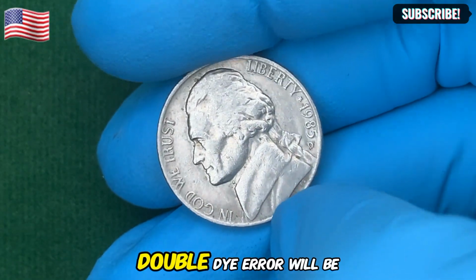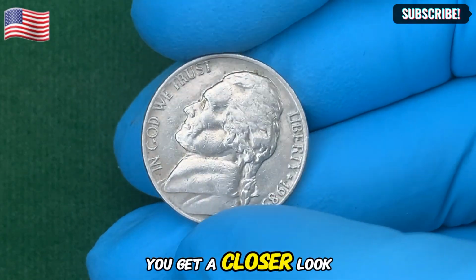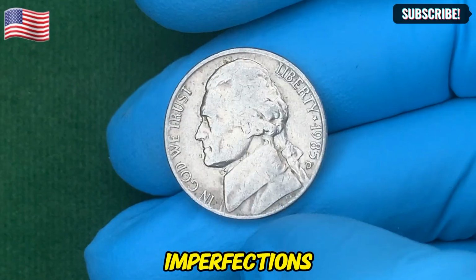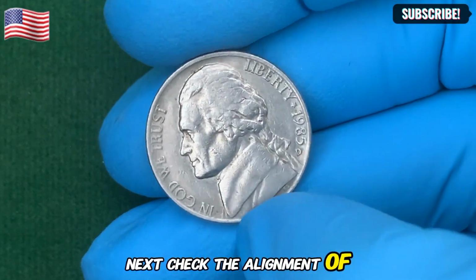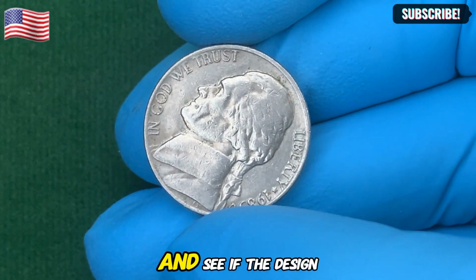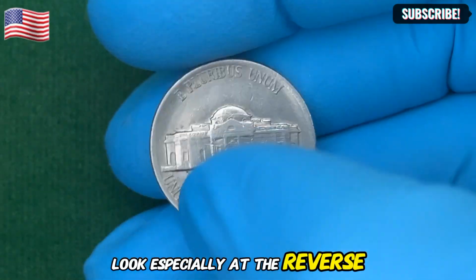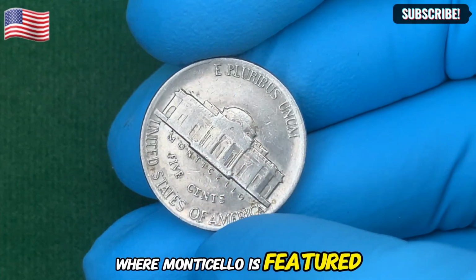A true double die error will be visible to the naked eye, but a loupe can help you get a closer look and spot even the slightest imperfections. Next, check the alignment of the coin. Hold the 1985 nickel at different angles and see if the design looks shifted. Look especially at the reverse side, where Monticello is featured.